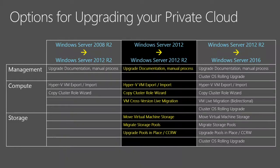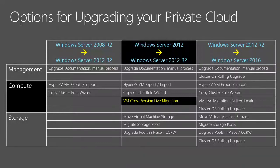It is worth noting, and I have had some customers who have wanted to do this, that the export-import path that we discussed and the copy cluster roles wizard process both continue to work for 2012 to 2012 R2, like we've just shown you. As I said, I have had customers who are like, you know what, we're familiar with these tools, we know how they work, we have tooling and infrastructure around them, we're going to continue to use them. I'm going to focus on what are the new technologies that are available for this path.